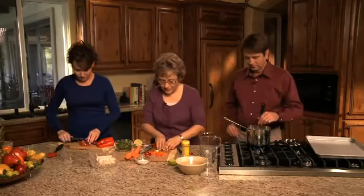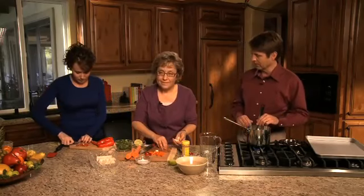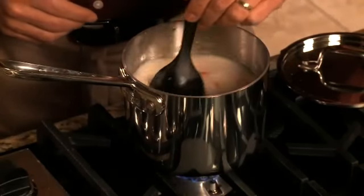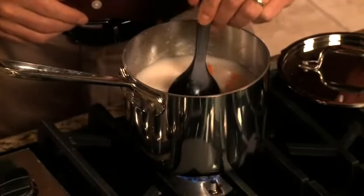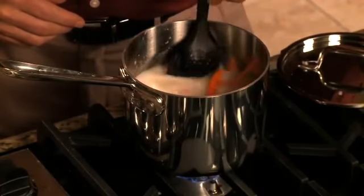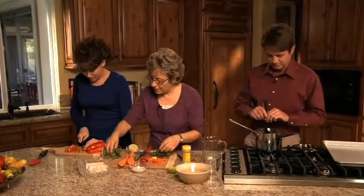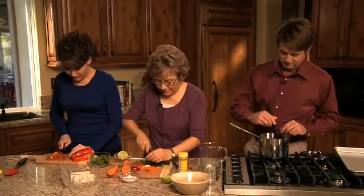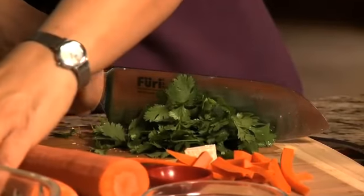There we go. Cilantro is a great cleanser. It helps detoxify the body and get rid of even heavy metals in the system. So about 1/3 of a bunch of cilantro is what you want to have in this soup. I'm going to get that chopped up. I'm looking forward to eating this.